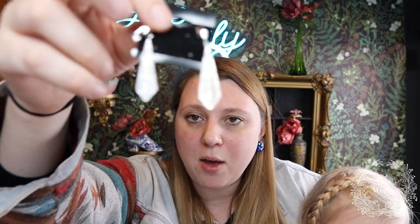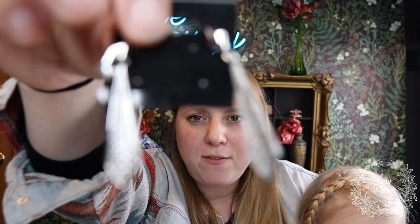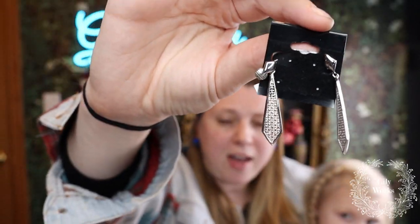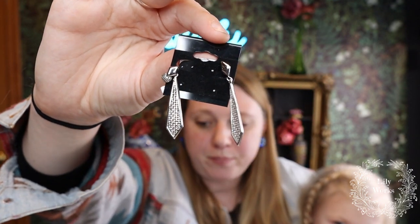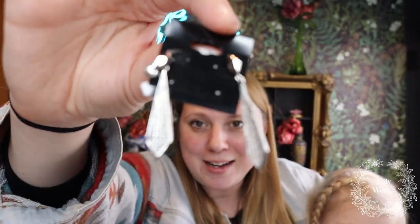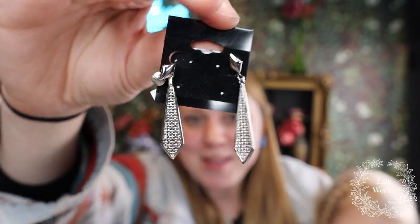Okay, here are some Crown Trifari clip-ons, and look at how beautiful. I feel like I don't see Crown Trifari with silver toned jewelry that often. These kind of have an art deco vibe. And Gideon's sad because Annalise is in here with me and he's not, he's with daddy. But these were just really pretty for $1.99. And then two more.